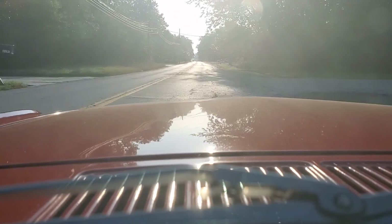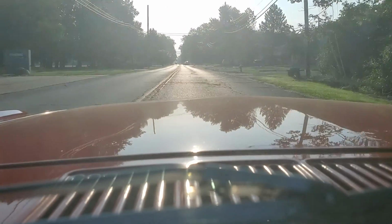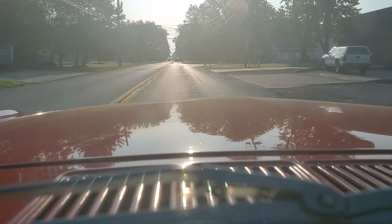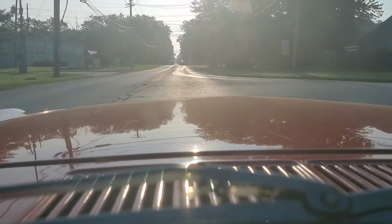But we're going out for just a little 5 or 6 mile jaunt around the area, and it's still early in the morning. It's only a little bit before 8 a.m., so there's not a whole lot of people on the road, and we'll sit here and take a little bit of a drive.